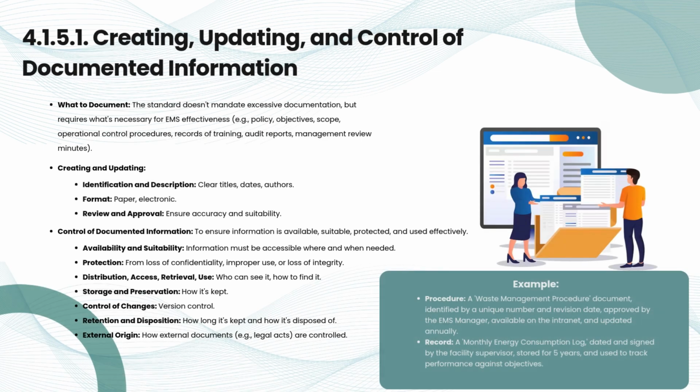When creating and updating documented information, you need to ensure identification and description, clear titles, dates, and authors. Format, whether it's paper or electronic. Review and approval: a system to ensure documents are accurate and approved before use. Then comes the control of documented information. This is vital to ensure that information is available, suitable for use, protected, and used effectively.